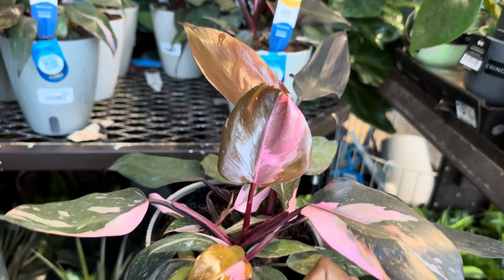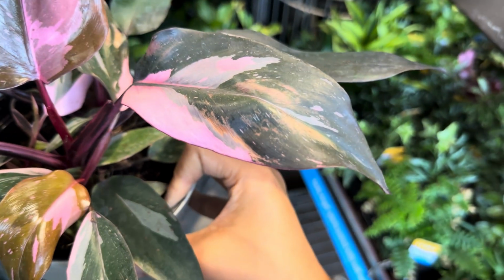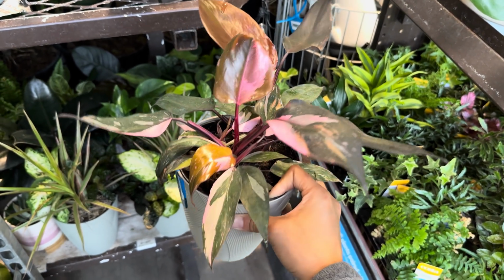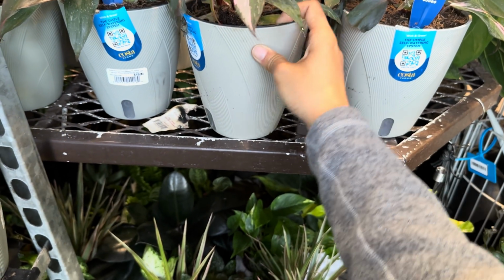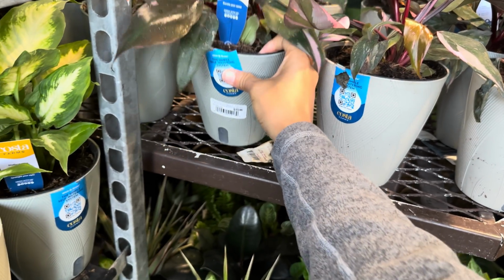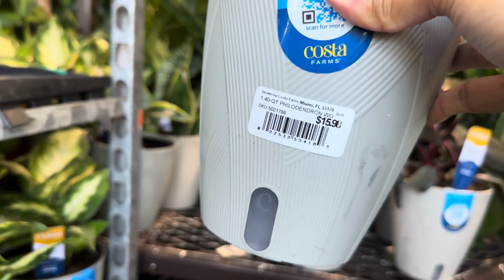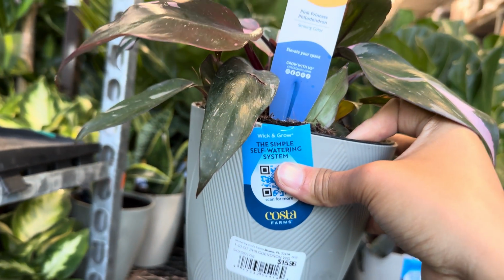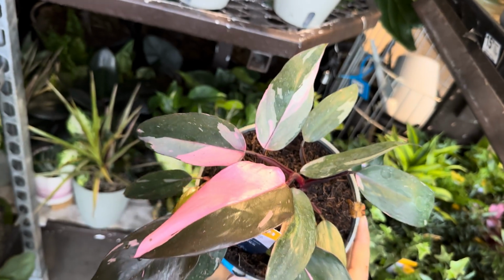Now, this is a new development by Costa Farms. Philodendron Pink Princess used to be a trending tropical plant, at least that's their line. It used to be $19.98, but look at this. Now they have beautiful Philodendron Pink Princess for $15.98 in self-watering planters. So I love the fact that, yep, it is $15.98. You can now get a Philodendron Pink Princess from Costa Farms for $15.98. Now with Philodendron Pink Princess, this one's actually a pretty good looking one.